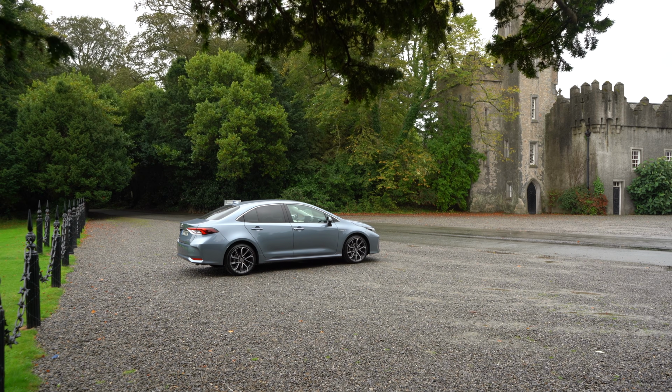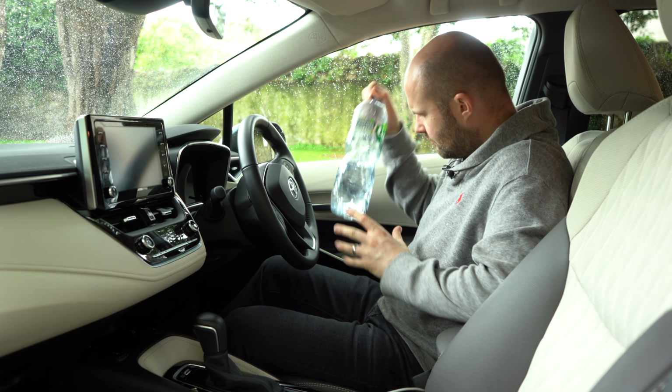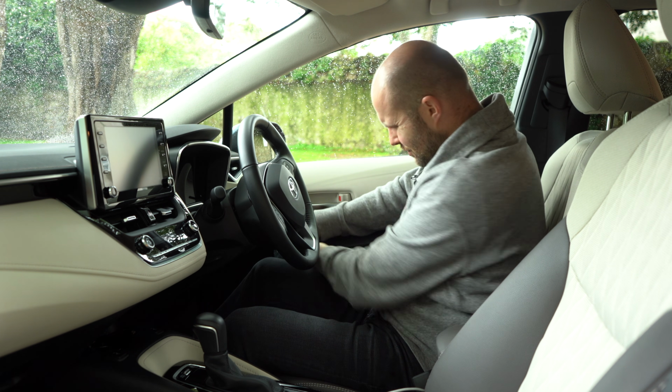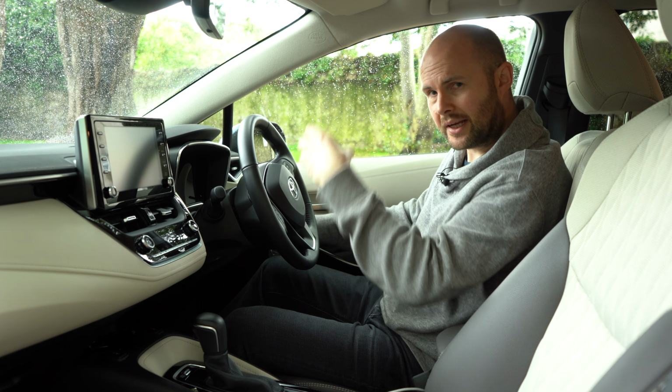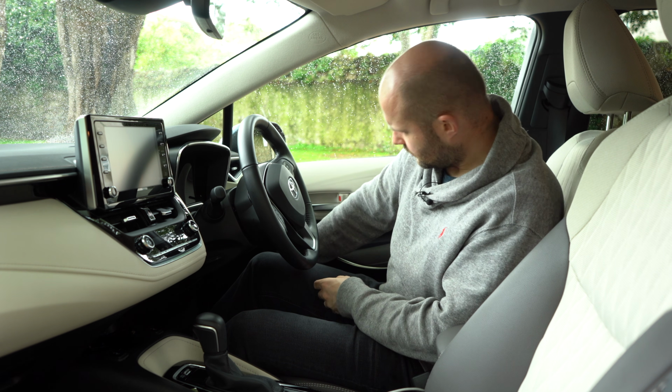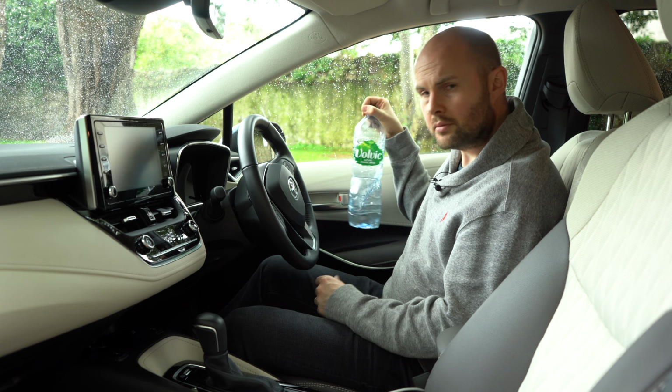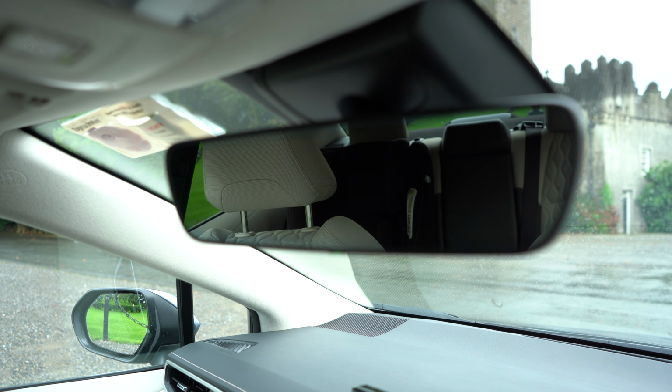And there's some cup holders down here, and they're fine. They're not huge. Door bins are okay. Like, they exist. And a big bottle of Volvic, you won't get into the main part that's for standing a bottle up straight, but you will get it sliding sideways into the door pocket, so it will go in.